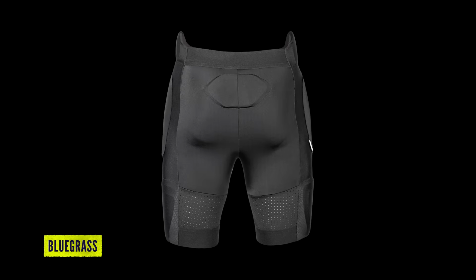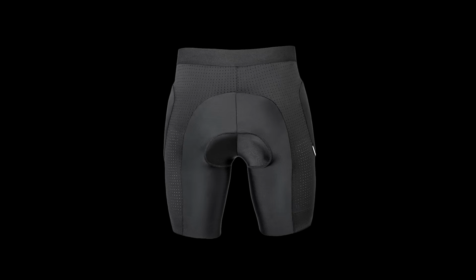New from Bluegrass, we've got shorts. So we've got 2 new shorts. We've got the Arto and the Aura. These are undershorts, and they're designed to give you more protection for downhill or bike park rides.